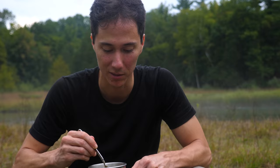It looks and smells good, but we'll see. It was on clearance after all. Well, actually pretty tasty. Not quite as good as what you'd get at a restaurant, but out here, I think the scenery makes up for the lack of refinement.